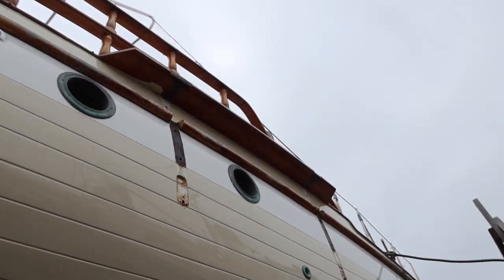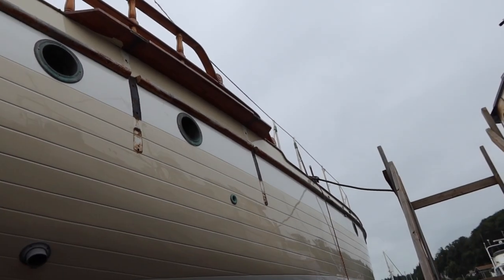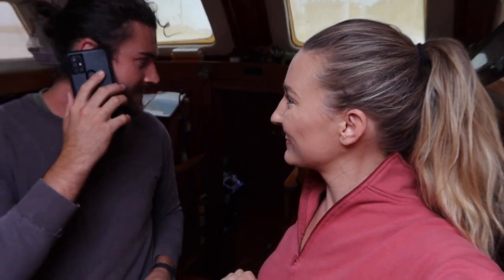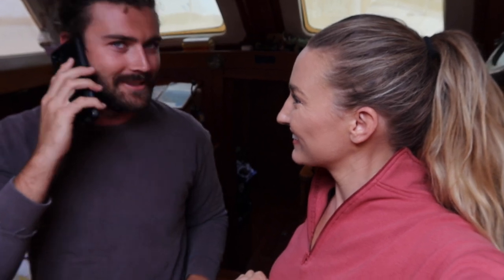So congratulations us. So the chain plates are out. High five. Woohoo! And the rigger is coming over right now to pick them up and take them over to the machine shop. Yo, you at the gate? Okay, I am on my way. Happy days. Cheers, bye. All right, let's go do this.